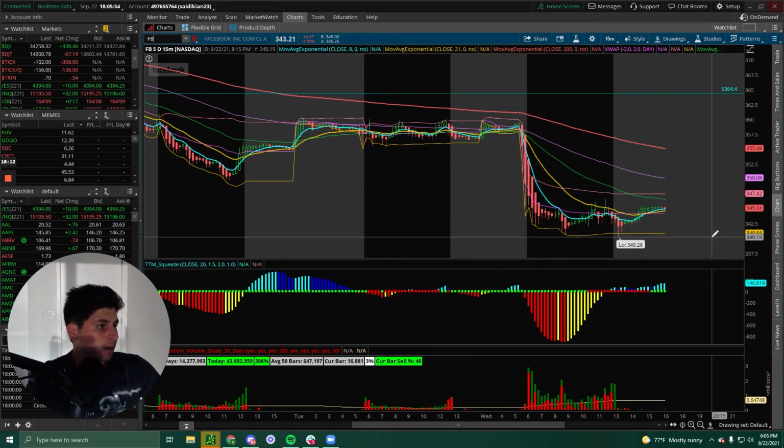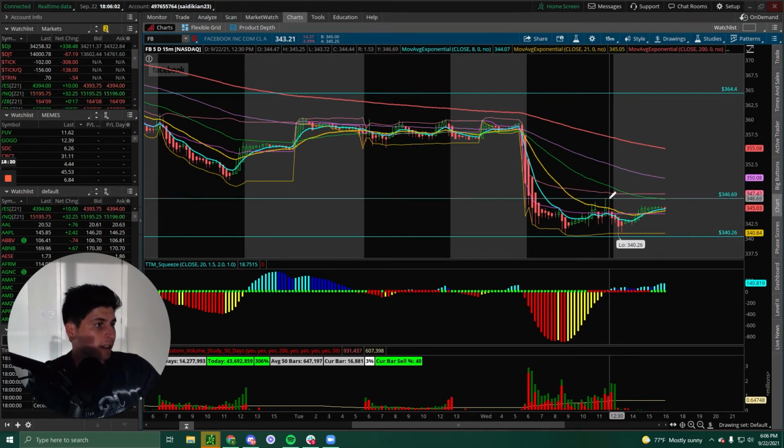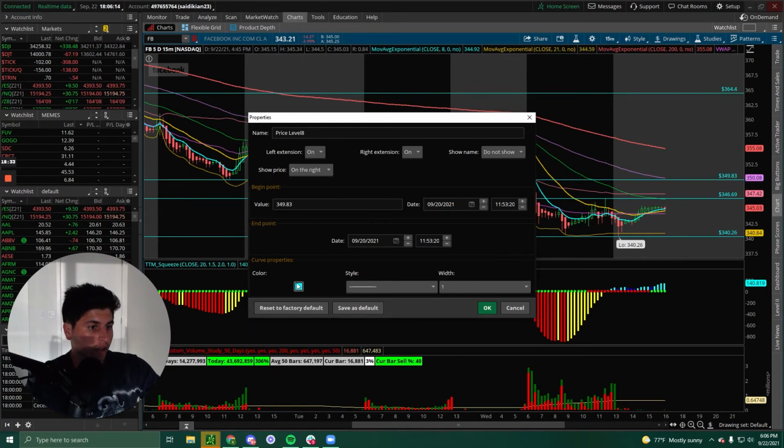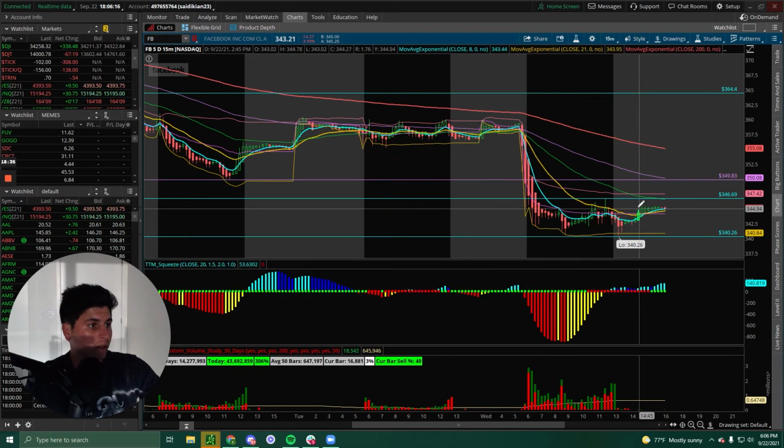But what do we got here? Well, we can easily see the low, 340.26. That's going to be our support. There was a resistance at 346.69. This makes it very easy for us to trade. So above 346.69, there was a support here at 349.83. That's going to act as our new resistance or price target if you go above 346.69.